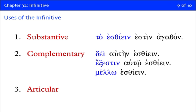So, dei autein esthein, it is necessary for her to eat. It is lawful for him to eat. I am about to eat. Okay, you see how the infinitive, it's just natural to use the infinitive in Greek and in English in this case. The third use is called the articular use of the infinitive, and this is the one that might cause a little bit of problem if you don't recognize what's going on.